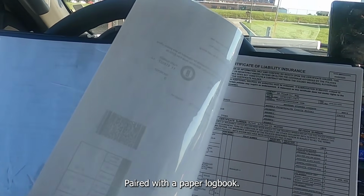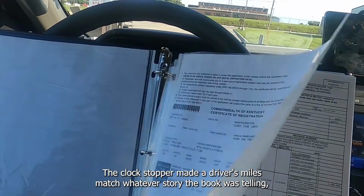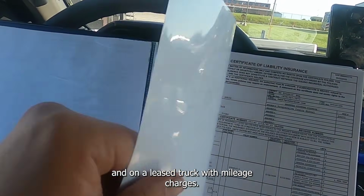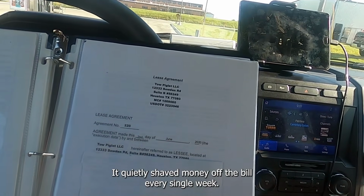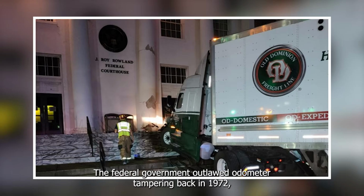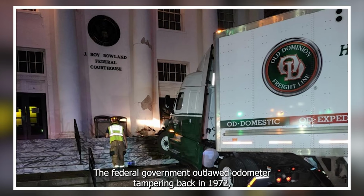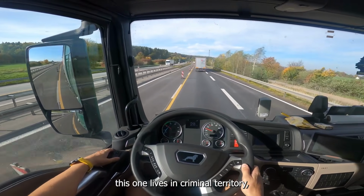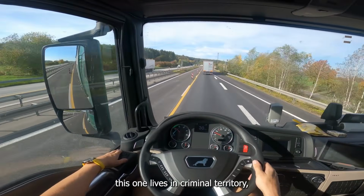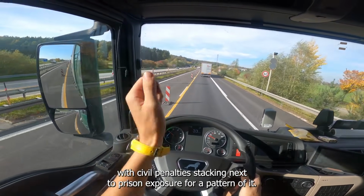Paired with a paper logbook, the clock stopper made a driver's miles match whatever story the book was telling, and on a leased truck with mileage charges, it quietly shaved money off the bill every single week. The federal government outlawed odometer tampering back in 1972, and unlike almost everything else on this list, this one lives in criminal territory, with civil penalties stacking next to prison exposure for a pattern of it.